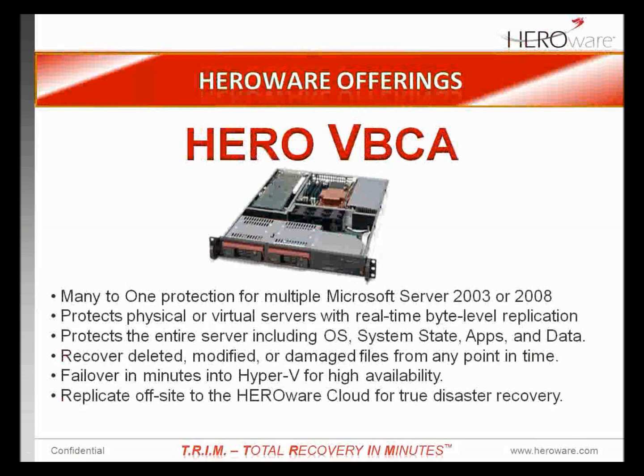So it has a lot of upgraded features. And with that, you get an entire server protected that we can cover deleted, modified, or damaged files from any point in time. An example of that is an Excel file, which I seem to always do. Version 15, I forget to rename it, version 16, and all of a sudden I go, oh boy, I didn't rename it version 16, and I copied over it, and I don't have that stuff I copied over. Well, this is truly a DNA sequence of your production server.